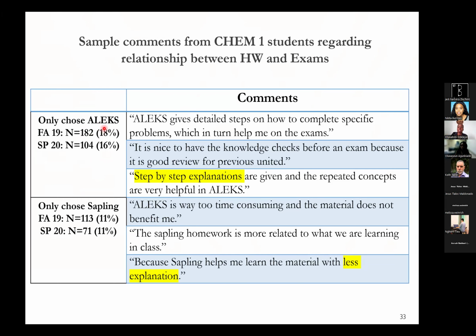And so for the students that only chose ALEKS, the reasons they gave were the step-by-step explanation. If you have never used ALEKS before, depending on the topic they will usually give you a long tutorial saying, hey, this is how you need to go through all these things. Sometimes it's too much, but the students that picked just ALEKS as the one that shows the relationship between their exam and their homework liked this idea of the step-by-step explanations, details, the knowledge checks. So again, having it kind of prep you before an exam.